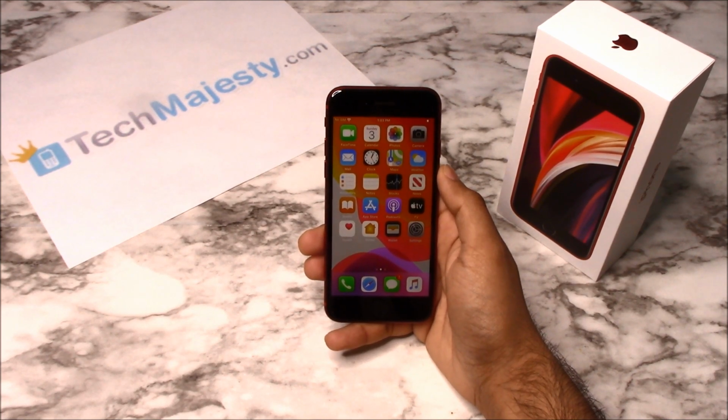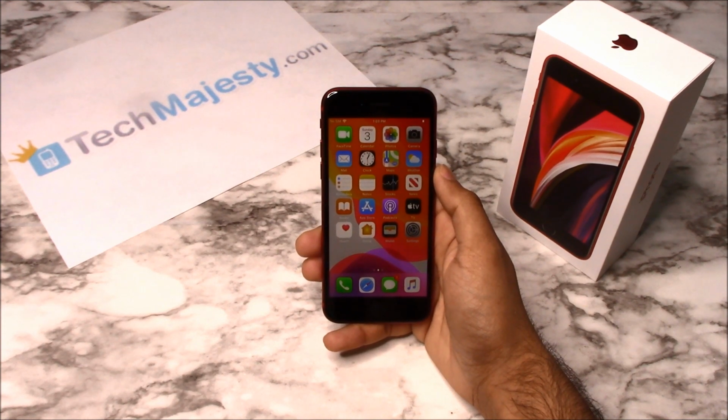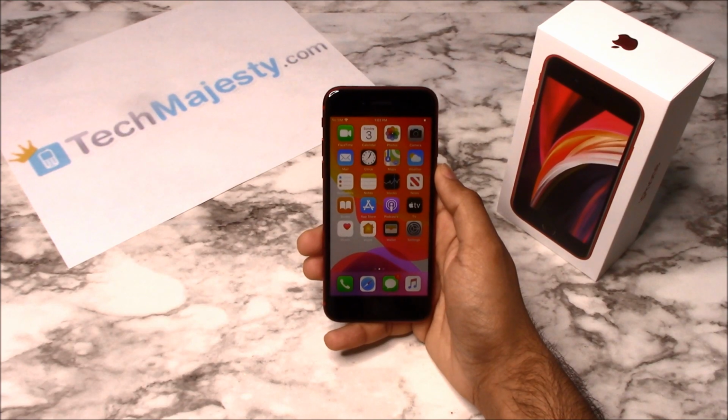Today I'll be showing you how to unlock the Sprint iPhone SE that was released in 2020. The phone was just released today and I'll be showing you how to unlock it through this easy step-by-step process. Now I'm showing you this on the iPhone SE, but it will also work on all other iPhone models, including any new upcoming iPhone models as well.